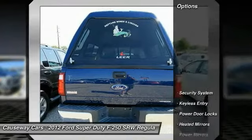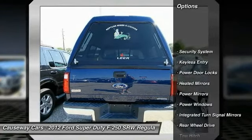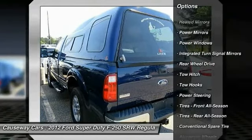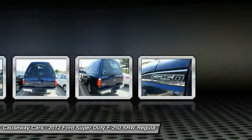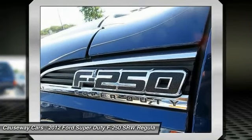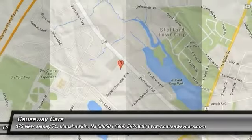Here are some of this vehicle's great options: traction control, tow hitch, anti-lock braking system, stability control, keyless entry, adjustable steering wheel, driver airbag, power steering, cruise control, four-wheel disc brakes. Wouldn't you look great in this vehicle? Stop in today and see for yourself.